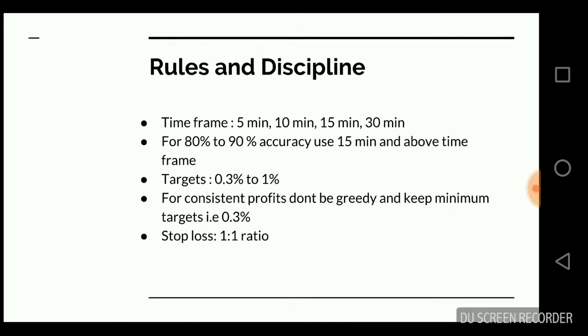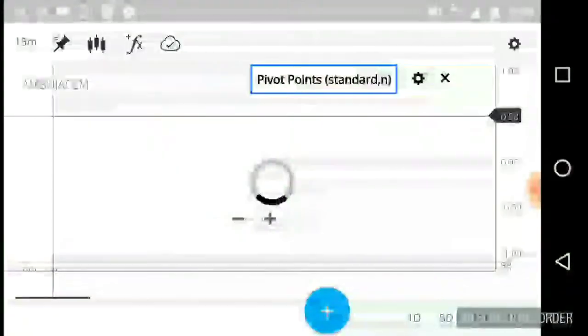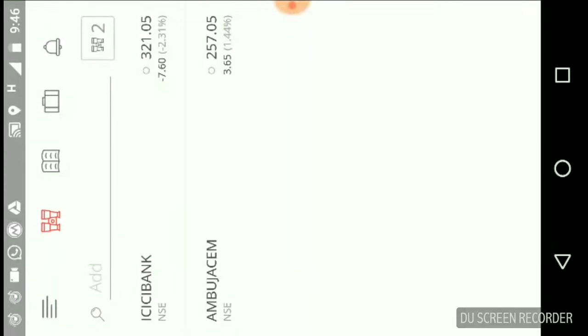So what I will do is show you on charts, in a real example, how it works. So let me go to my Kite terminal. Okay, you can see ICICI Bank.